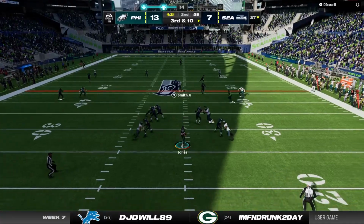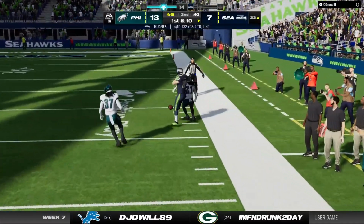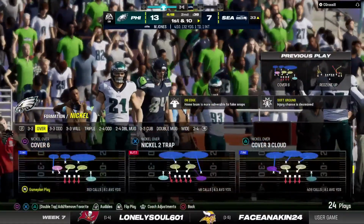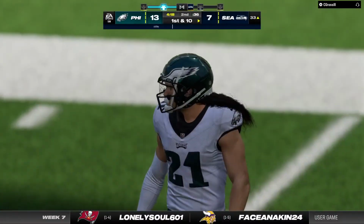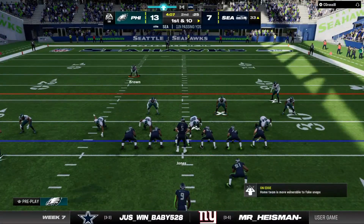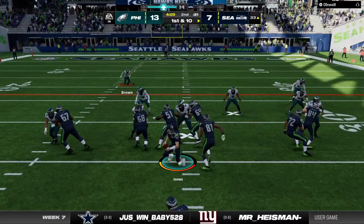Operating from the gun, Jones. That is caught, and he is out of bounds inside the 35. A big one there on 3rd down. They hit for 30 yards. So the big play changes the complexion of things. Here's 1st and 10 just outside the 30.